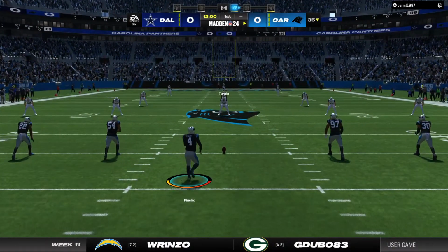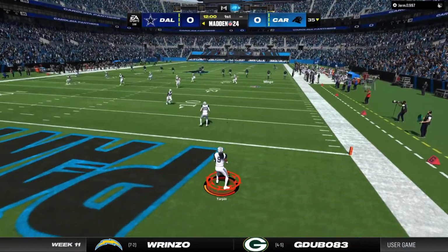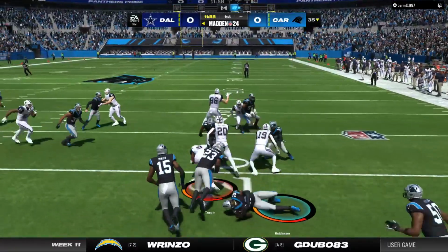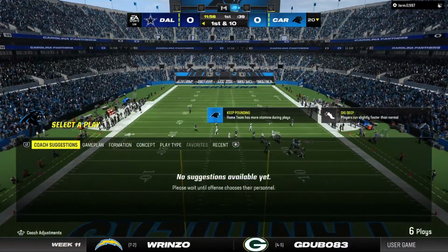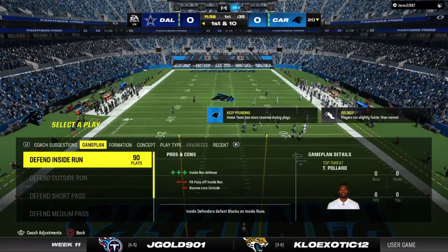NFL season has hit high gear, and off we go in Week 11 on EA Sports. Cavante Turpin now from his end zone. Cavante Turpin on the return. The Cowboys take over first and 10 at their own 20-yard line.